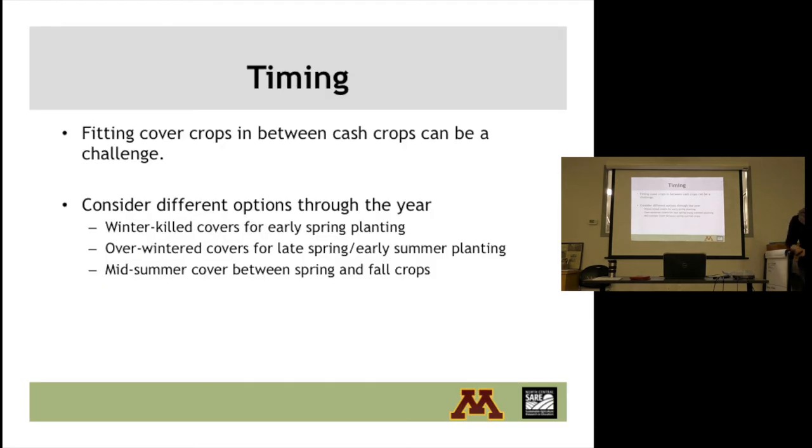So timing is one of the biggest issues that we deal with in cover cropping, because we all want to grow as much productive cash crop as we can on our farm so that we're making the most income. And we have to figure out how to make that trade-off so that we're getting the benefits of cover cropping without giving up our income. So there's three major timings that I like to think of.